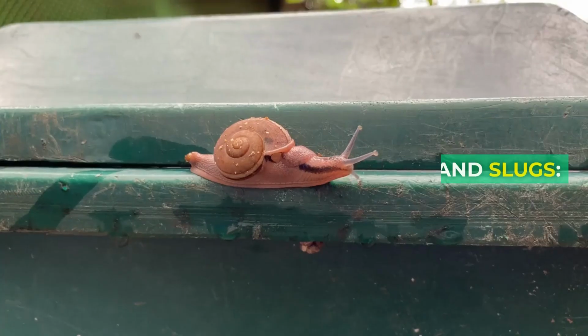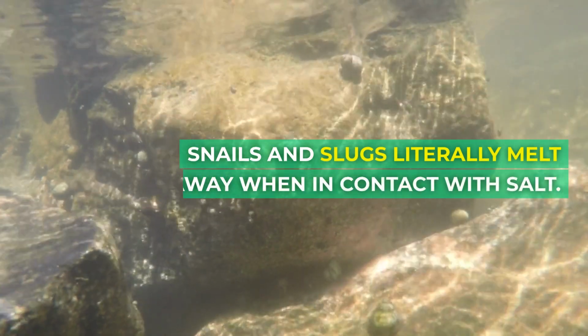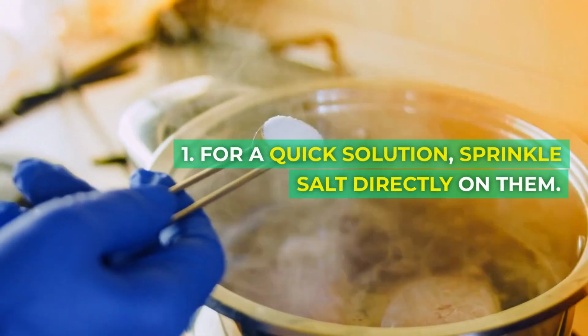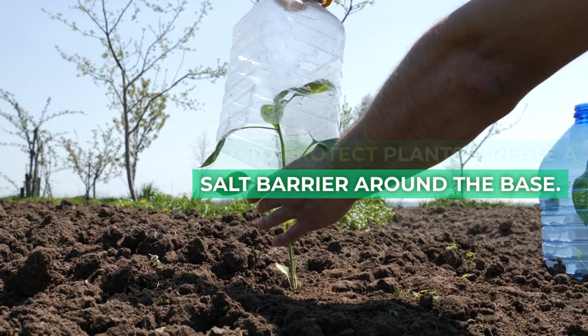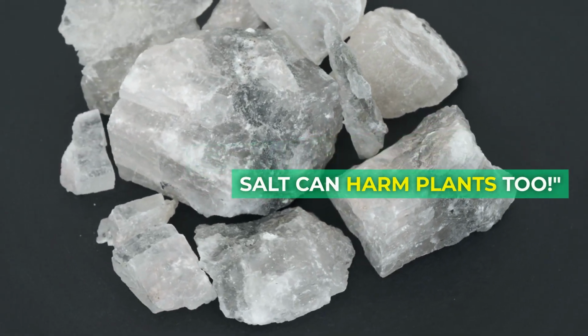2. Snails and slugs. Gardeners, you'll love this. Snails and slugs literally melt away when in contact with salt. 1. For a quick solution, sprinkle salt directly on them. 2. To protect plants, create a salt barrier around the base. However, remember, excessive salt can harm plants too.